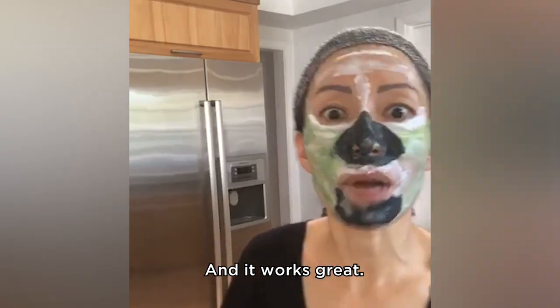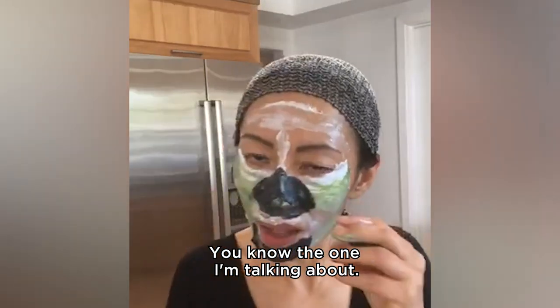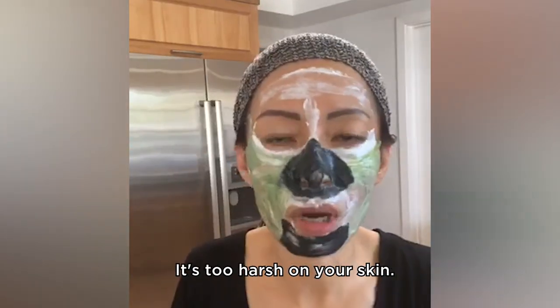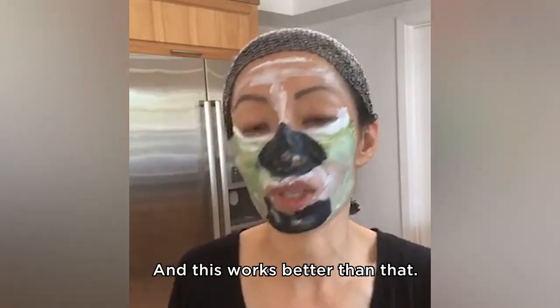And it works great. I used to use a nose strip. You know the one I'm talking about? It's not good for your skin. You're actually stripping your skin, which you don't want to do. It's too harsh on your skin. I haven't done it in almost 20 years, and this works better than that.